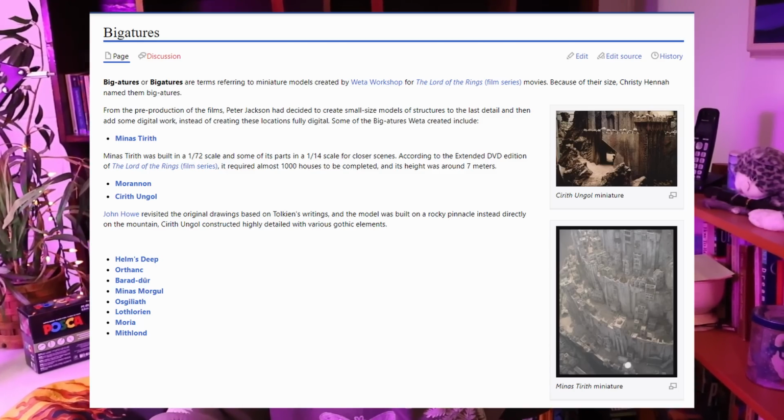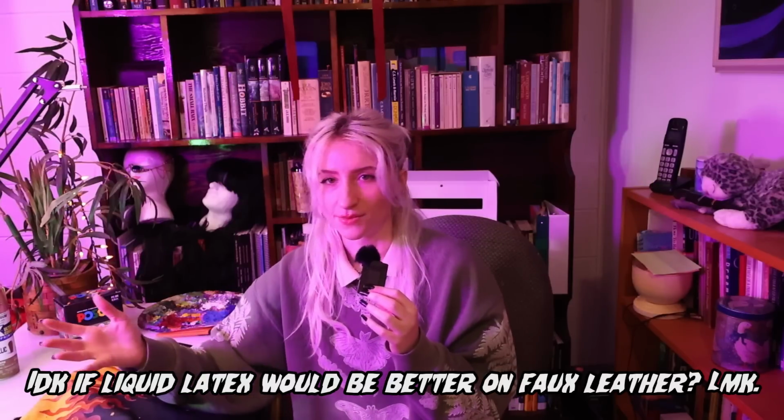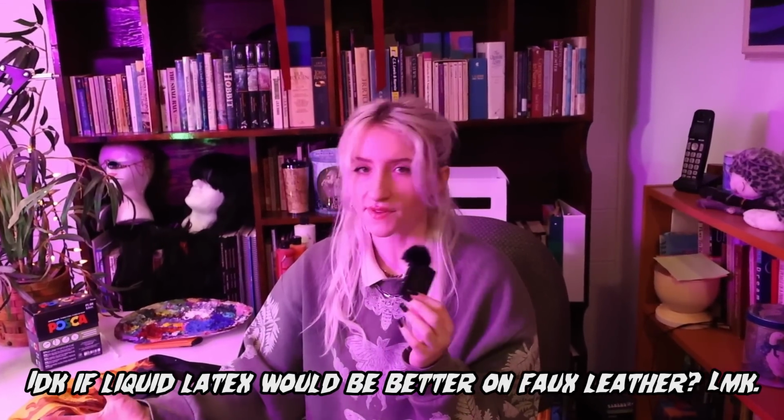Isn't that what they used to build some of the bigatures on the set of Lord of the Rings? So I figured if I started mixing too much liquid in with that, it would take so many layers to get it to be opaque. Because that's usually my experience with using fabric medium. I kind of just hate it.